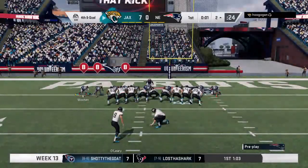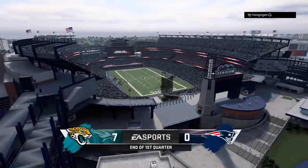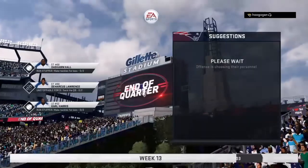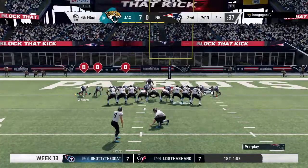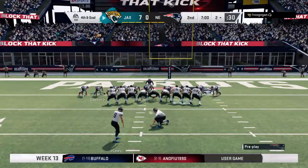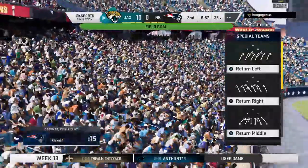Now a field goal try coming up here for the Jags. This is less than an extra point, just a 19-yard attempt. And his kick is indeed good. And the lead moves to 10-zip.